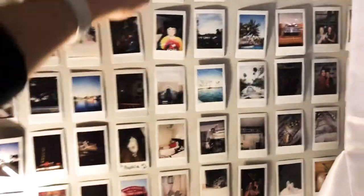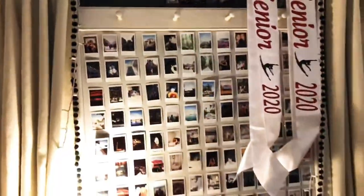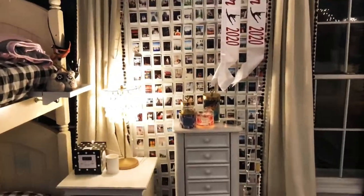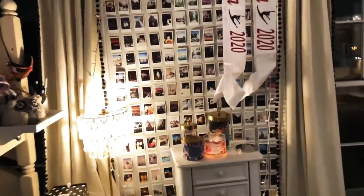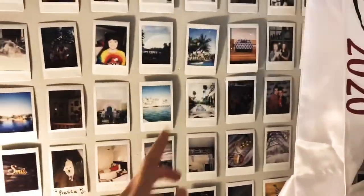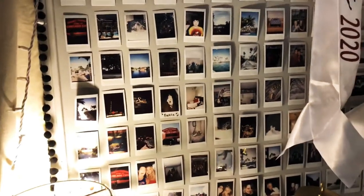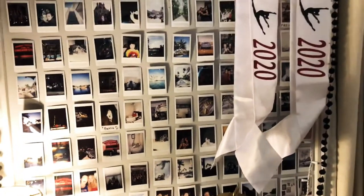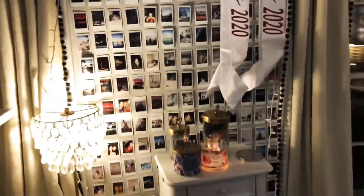Yeah, I love this. We originally had the Polaroids all up here, but then we changed it to down here and I like this one better, and it goes all the way down to the bottom. I think it's really cute because it shows funny pictures and then memories of places I've been. And I like taking more photos and then adding them to the wall, and it's really cute to just capture those moments. Oh my god, how sentimental and cute.